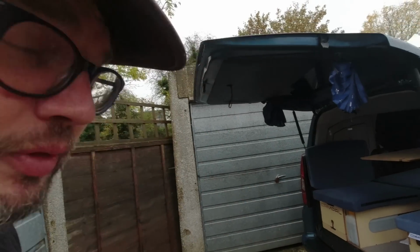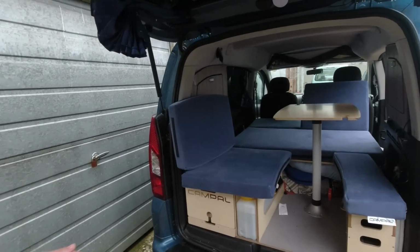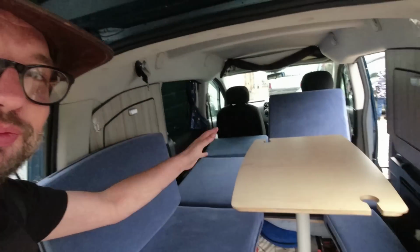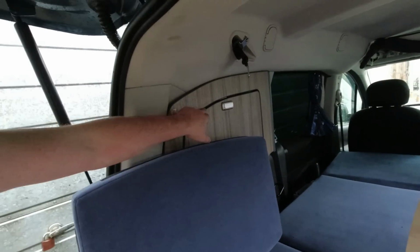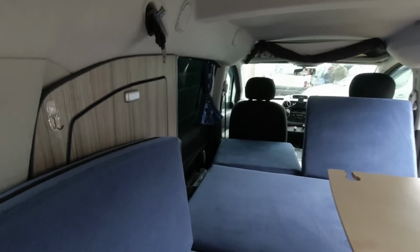So don't tell anyone, but this Berlingo is a Peugeot Partner, but we don't mind. We welcome everything here. And this has got a Campbell conversion in it. So it's actually got room, it's got sitting room, little table. These are a different company's little side boxes. But I'm really liking this. Thinking of those solo trips away where I obviously don't want to take Bob the camper.